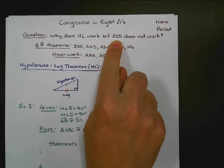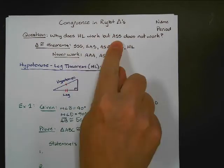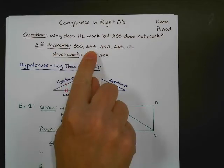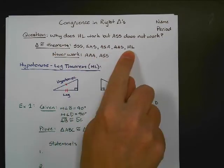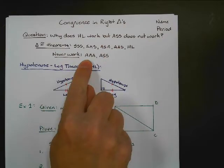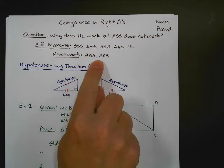Now, the problem today is HL looks like it should be angle, side, side, but it's not. So our congruence theorems that we can use are side, side, side; side, angle, side; angle, angle, side; and hypotenuse leg. But you can never use angle, angle, angle. That does not work. Three angles does not prove the triangles are congruent. And you can't use angle, side, side. That does not work. Donkeys do not make triangles.